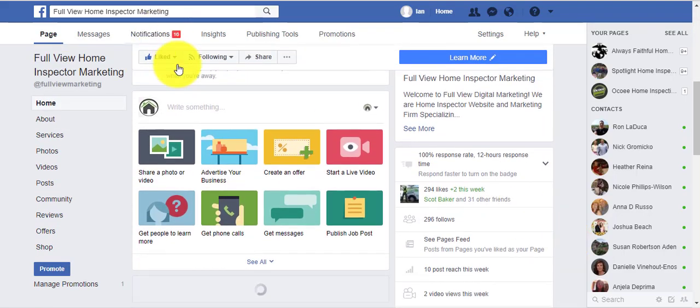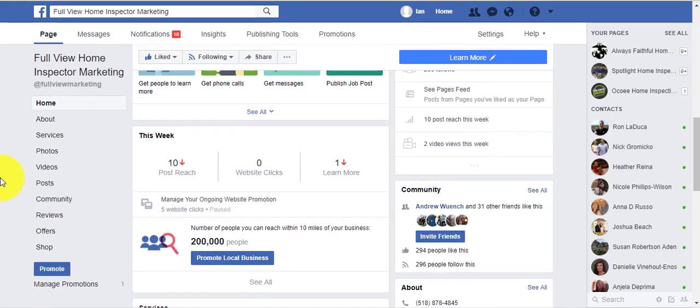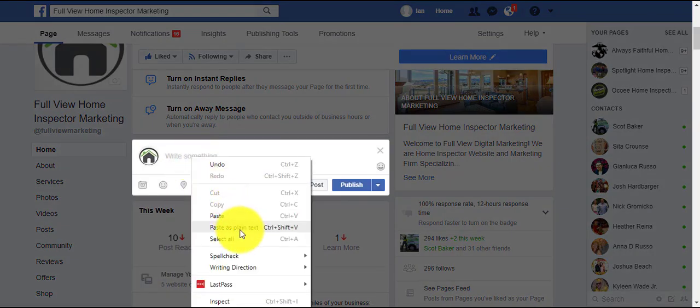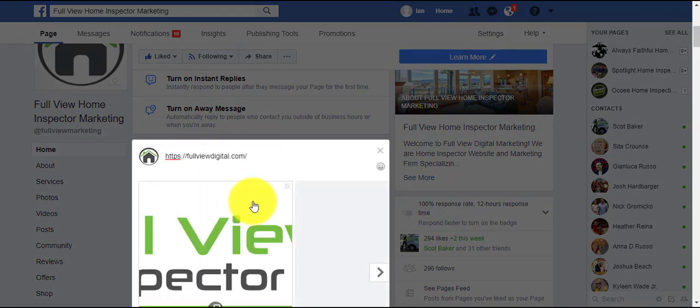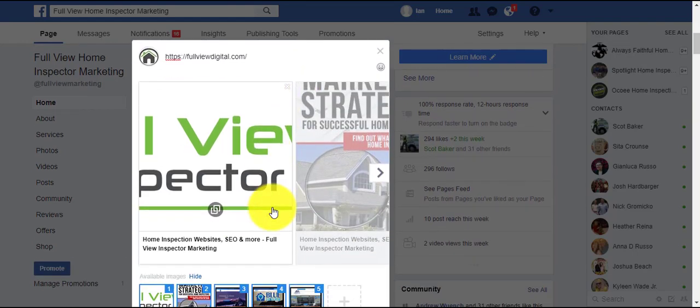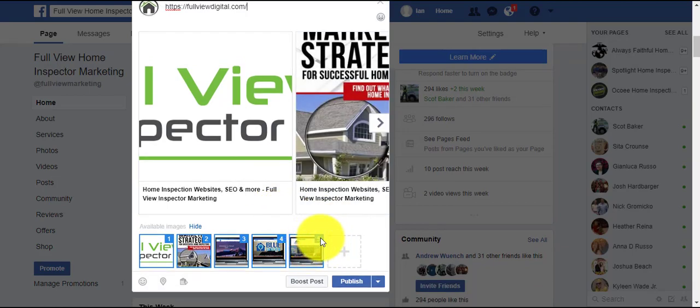What we're going to do is use our Full View Home Inspector Marketing page just as an example here. Whenever you put your website in a post, just making a blank post, you're going to get a preview of images that you can use as your post image. Here, we're going to take those out. You really only want to have one image for a boosted post for the most part, because you only get a brief moment to capture someone's attention.